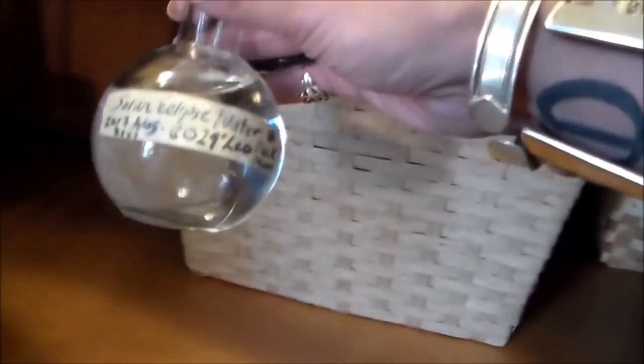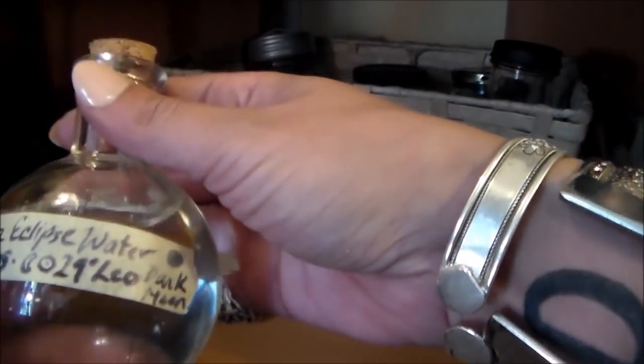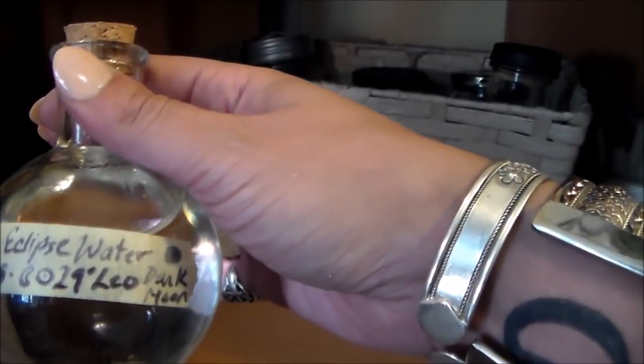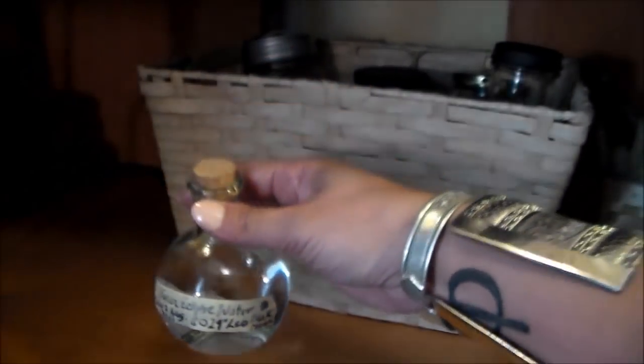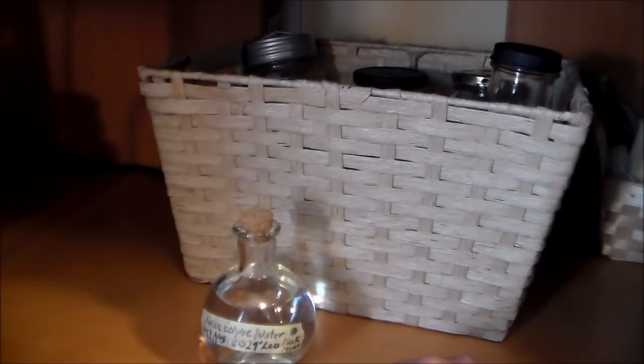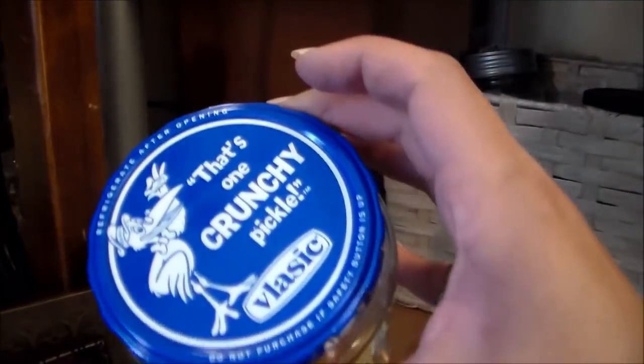Oh, I made this yesterday during the solar eclipse. I put some water out in a bottle and let it soak up the entirety of the day's solar eclipse. Yeah, that was fun. I have no idea what I'm going to do with that water, but it is infused with the energy of the eclipse. So fun.